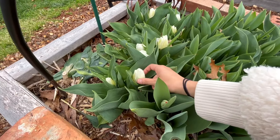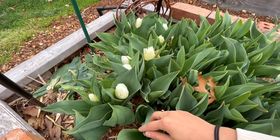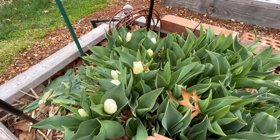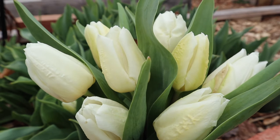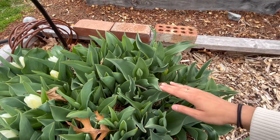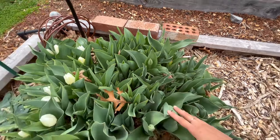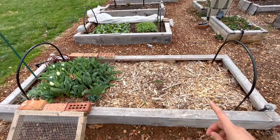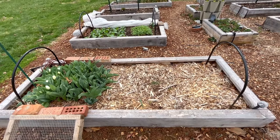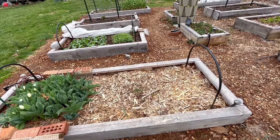This is a good time to be picking tulips for cut flowers, and all of these white ones are starting to bloom. I already picked a few the other day for a bouquet, and I believe the rest of these are red or colorful varieties, and they are starting to bud up as well. So soon we're gonna have lots of tulips for bouquets. This bed eventually is going to be one of my beds for tomatoes, pretty much all determinate tomatoes since I don't have trellising in this bed here.